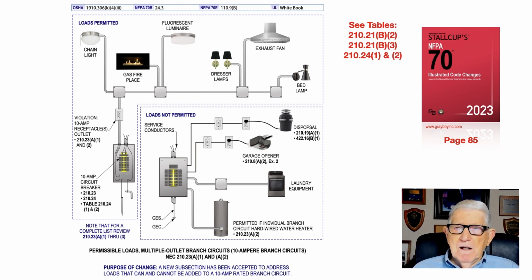Now notice, let's look at the information to the left drawing that points to the receptacle, and it has a kind of a callout violation, and it says 10 amp receptacle outlets in 210.23(A)(1) and (A)(2). It'd be a violation to supply those kind of outlets. And then it gives you loads permitted at the very top. You see lights, little gas-fired place, different types like an exhaust fan, table lamps, floor lamps, and things like that.